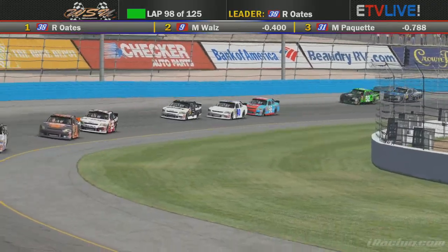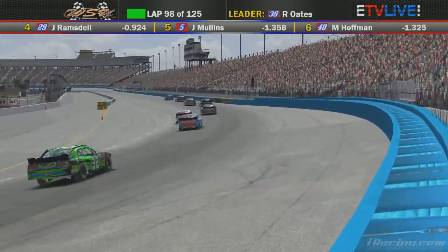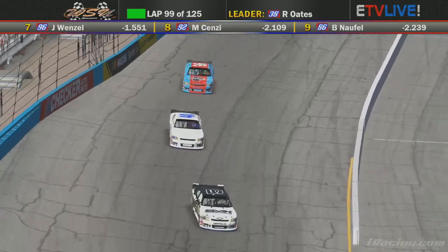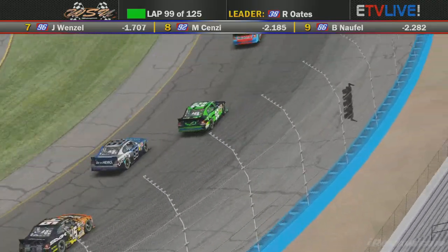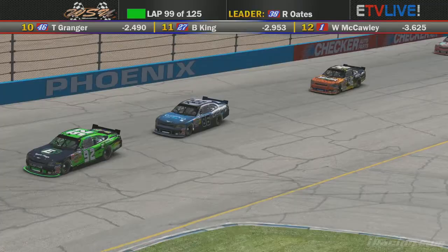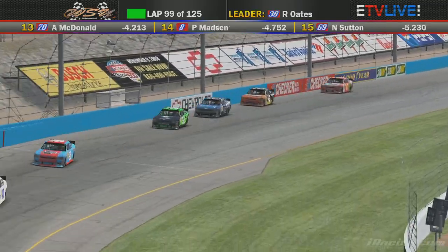Single file racing here through most of the field. Looks like towards the back. Nope, they still stay single file. Actually, now behind the number 96, we got side-by-side racing with Brendan Nuffel trying to make the move on the number 92 of Michael 70. He cannot do it off of turn number 2. He falls back in line, and he's going to wait for another opportunity.